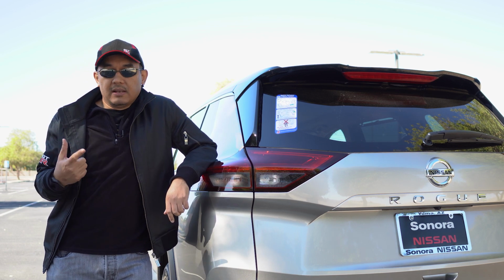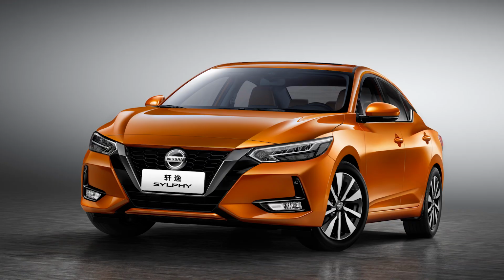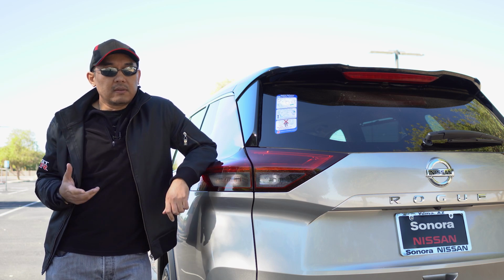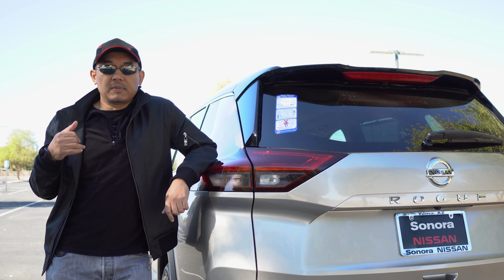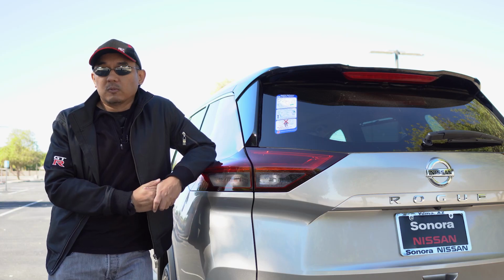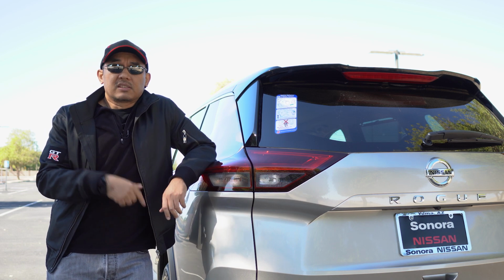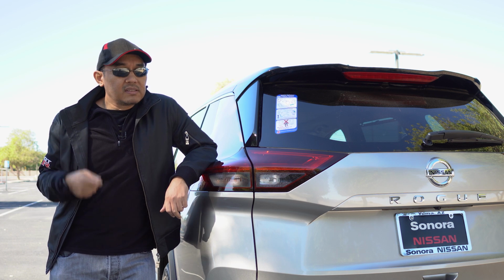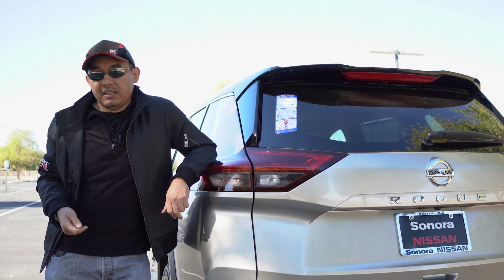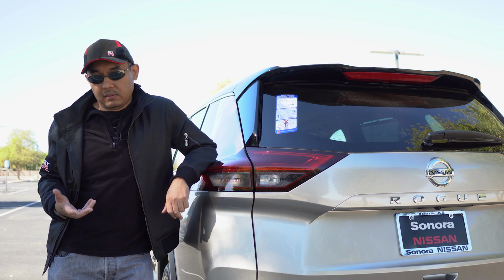Now, in China, the world's largest car market, their version of the Sentra, known as the Sylphy, is Nissan's best-selling model. Even over there, though, crossovers and SUVs are becoming the favored type of car, so the X-Trail/Rogue was the next bestseller for the company, and will likely continue to gain ground on the top spot. So as you can see, the Rogue is a very important model for Nissan. In fact, it's arguably Nissan's most important model.